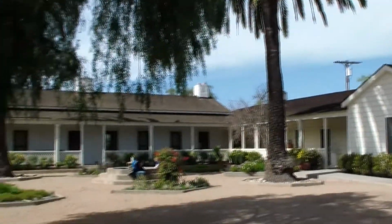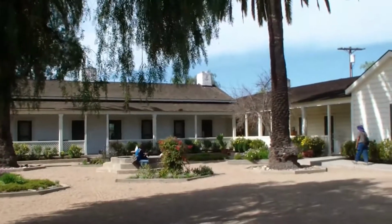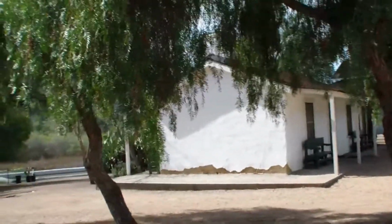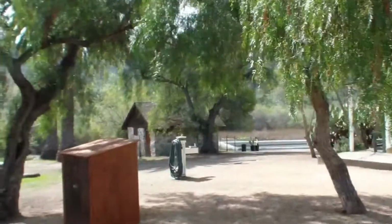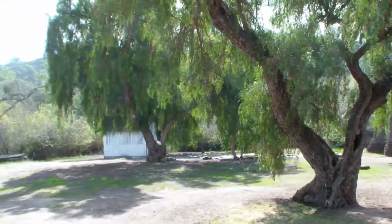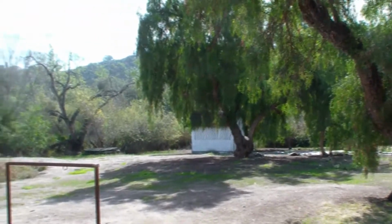See the ranch house, got a little fountain here. A number of other buildings. And a little stone building back here. So there's a very interesting place. I've never been here before.